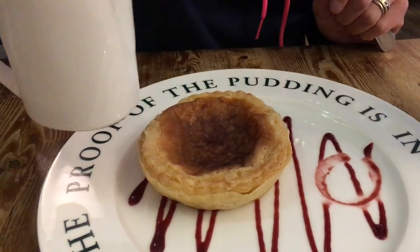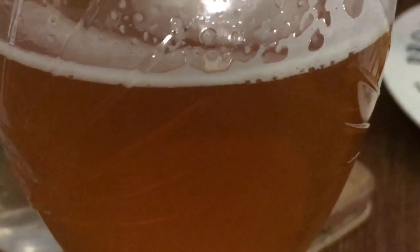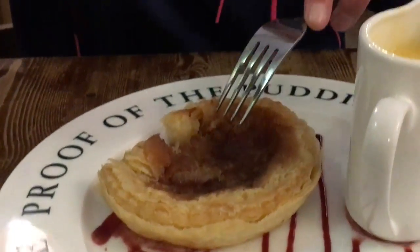I'm going to try a little bit on its own, actually. And you've got a lovely mocha to go with it. And I've got a local Chatsworth Gold, it's called, local beer. I've got no idea what to expect here. Because we looked at the tart, didn't we? And that's more like the one we get at home, with the icing.